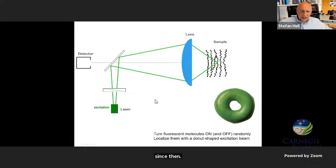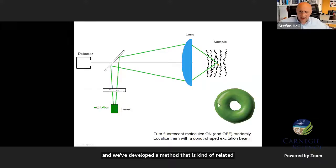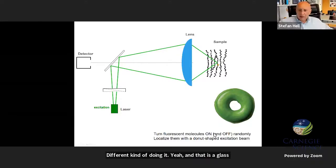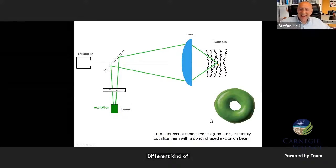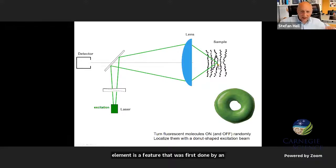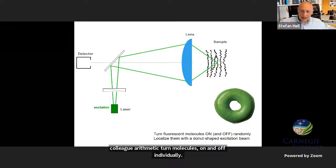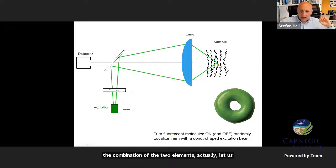And we've developed a method that is related to this initial method, called STED microscopy. It also uses a donut. You see, the donut is critically important. A different kind of donut here. Yeah, and it's a glazed green donut. And what we also took as a basic element is a feature that was first done by an American colleague, Eric Betzig: turn molecules on and off individually, chemically, rather than in bulk as was done before. And the combination of the two elements led us to extremely high spatial resolution.